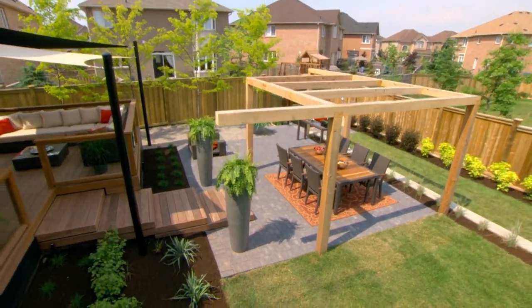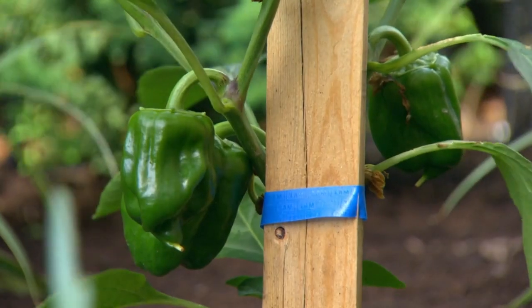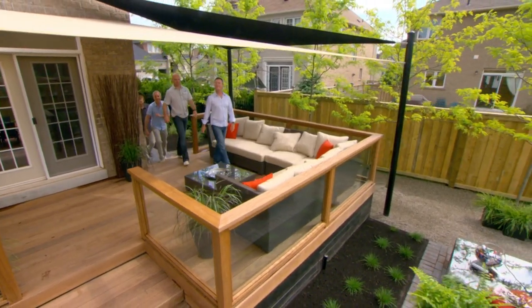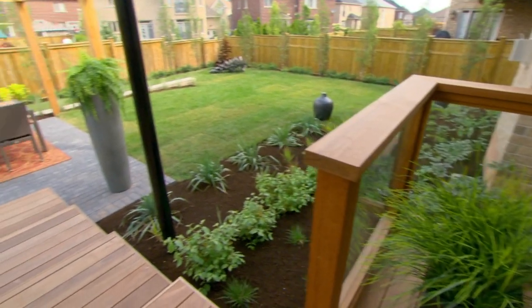Beautiful. I really love the fact that you use the side of the garden for planting kitchen gardens. It's a great use of space. Those are going to be potatoes soon. What do we got here? Wow, look at this. Beautiful. Tanya's place. Holy cow, this looks amazing. This looks like a hotel.